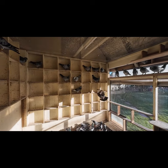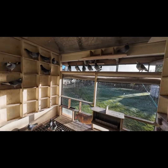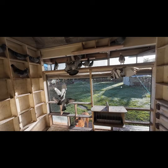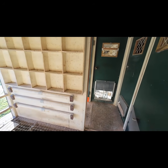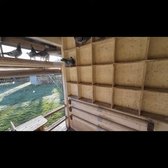Got the two-year-olds in here too. So anything with a yellow ring on or an orange ring on is a cock. It shouldn't be over here. There's one self-separating, just the two-year-old. They know the routine. Up there's a cock there. Get these blokes out of the road.